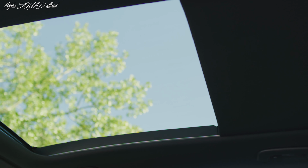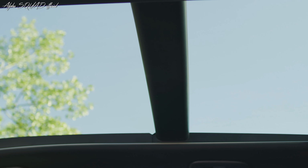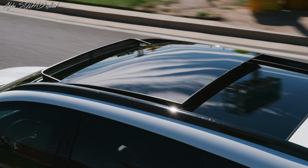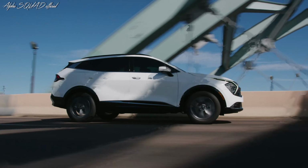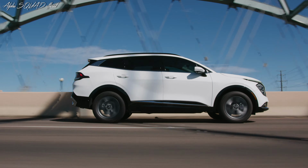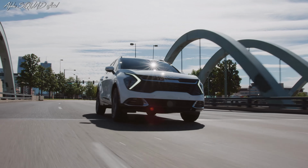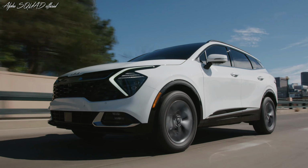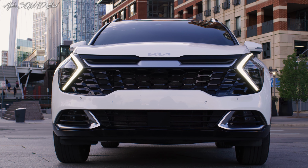The Sportage trim levels and price: LX, $25,990; EX, $27,990; SX, $31,490; SX Prestige, $33,490. With active all-wheel drive, center locking differential, heated windshield and heated steering wheel will cost $1,800 more for LX, EX, SX, and SX Prestige trim levels.